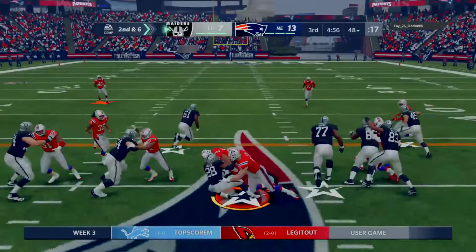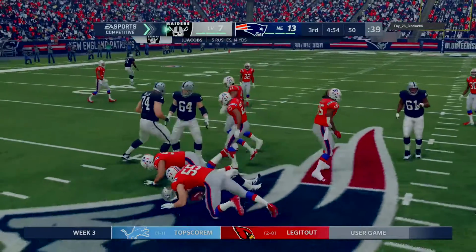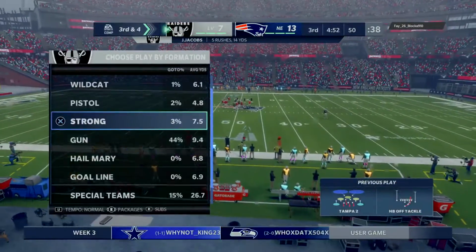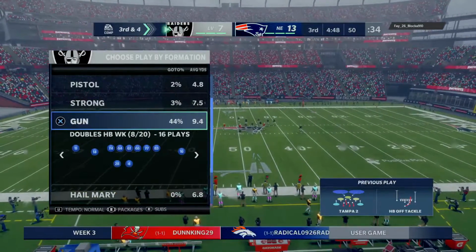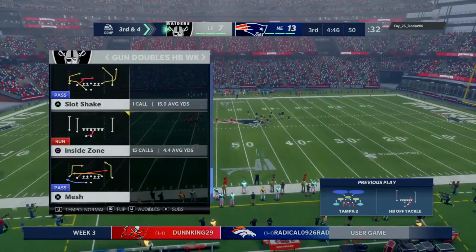Carr going to give it to Jacobs. And he'll be brought down right at midfield after a gain of only a couple. Tackle made right at midfield. Well, they're hoping that the second half is better for him than the first half. They've got to find a way to get him going. He's a big part of their offense.